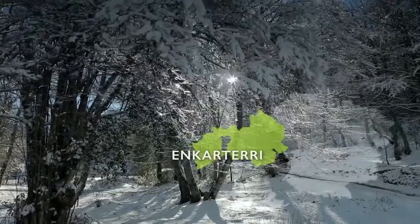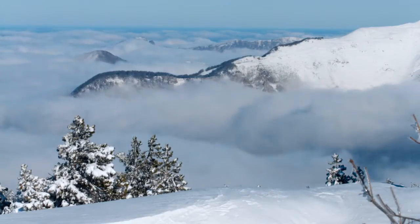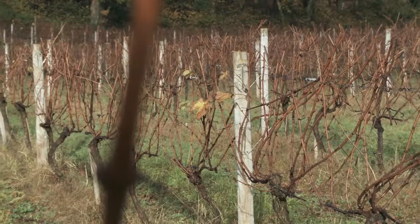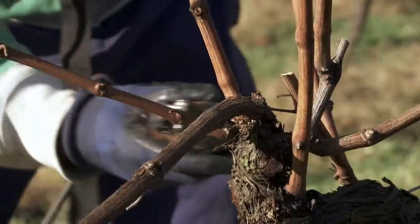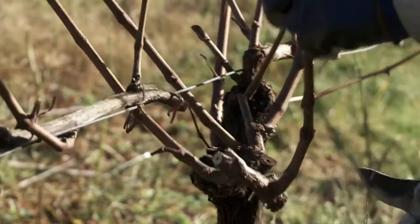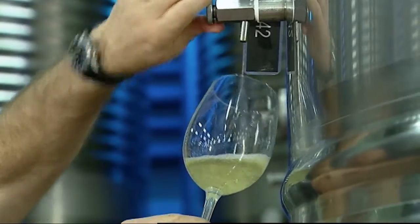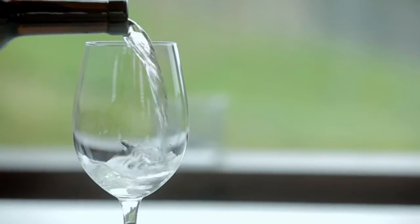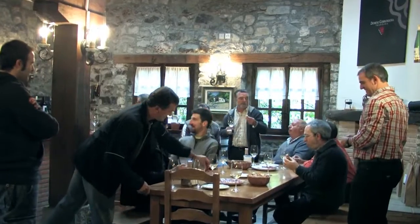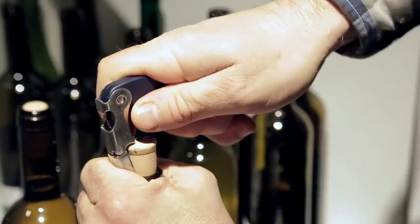Winter is a good time to visit the Enkarterria and Orduña regions to see how pruning work is done in the vines. This process ensures that the plants will grow new shoots and develop evenly in the following season. Meanwhile, the final stages of the production process are underway at the wineries. This stage involves the clarifying, stabilizing and filtering work that will result in a clear, bright product, almost ready for presentation at the different events organized to delight lovers of our Txakoli wine.